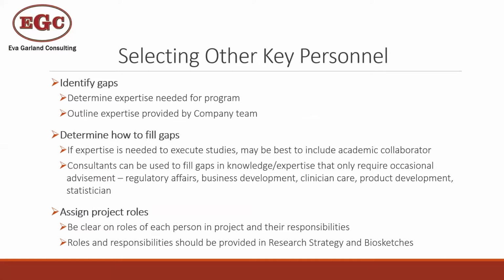So once you have your PI selected and you know what expertise that person is providing, you need to start thinking about your other key personnel that will be in place for the proposal. You want to think about what your program is and identify gaps in the knowledge base. If you lay out your project, and you have some screening work going on, some in vivo work, or maybe you're building a prototype with a lot of engineering, whatever the PI can't cover, you need to find someone with the expertise and experience to oversee that part of the program.